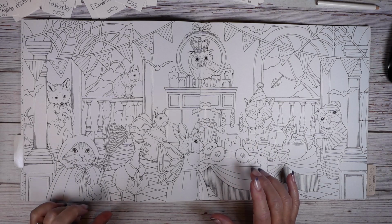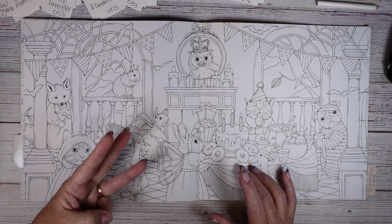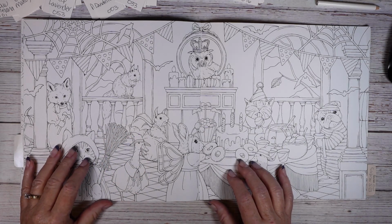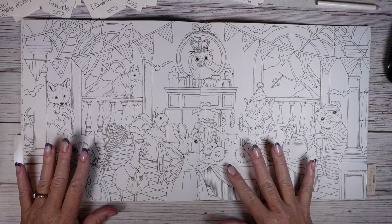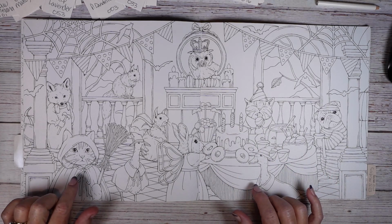But essentially I'm going to have orange, purple, green, blue, and a touch of that red violet, which I think I can spread out and make it cohesive enough that it's going to work in this picture.